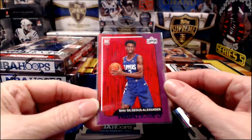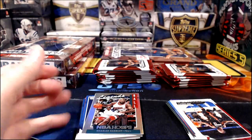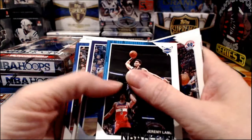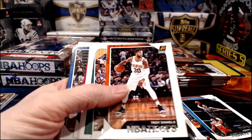We don't need him. Shai Gilgeous-Alexander for the Clippers with the purple border. Nice little rookie hit there. Another Charles Barkley hollow foil for the 76ers. That is numbered to 199, Brandon Ingram.